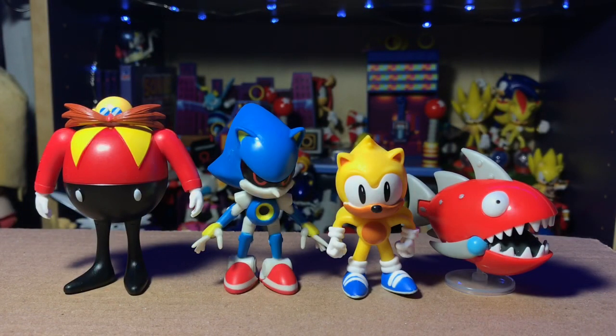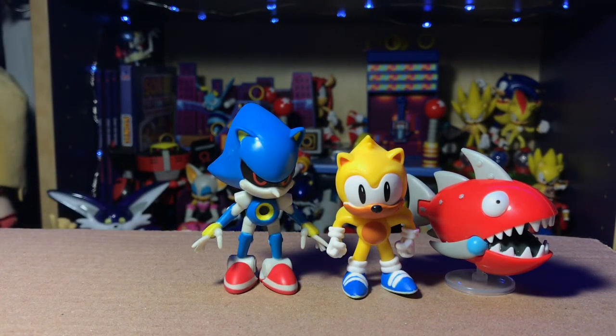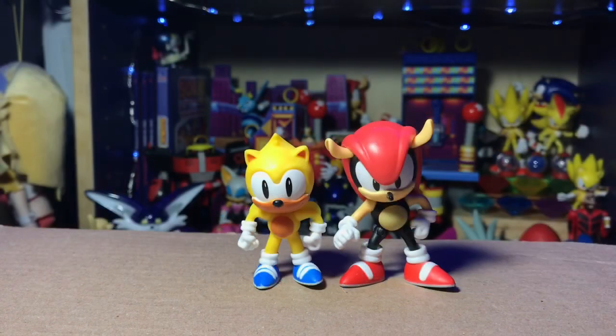Let's go! So here we have all 4 of our brand new figures standing right next to each other. As you can see, Robotnik is way too small for any of these guys, so let's just not count him right now. And let's focus on these 3. So first off, here is Mighty and Ray. As you can see, Ray is very much shorter than Mighty, which is perfect.